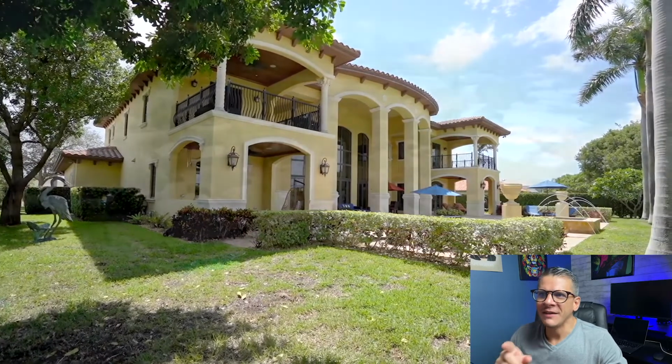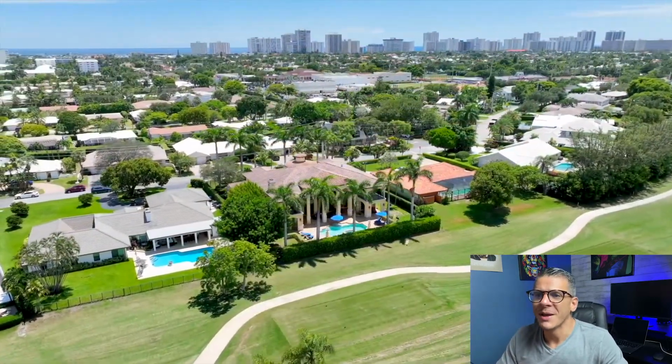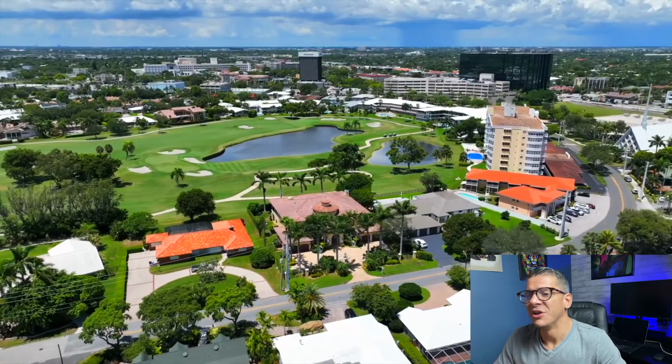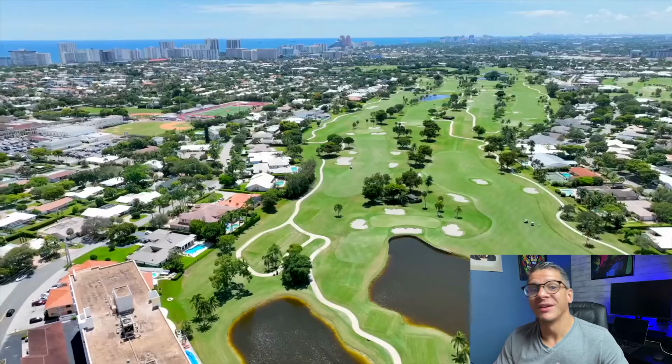Totally awesome. Again, in the distance, you can see the Fort Lauderdale skyline. That's Fort Lauderdale Beach, and you're about a mile away from the oceanfront. As you can see, it's overlooking the Coral Ridge Country Club, and you can see the oceanfront right there in that background photo. Totally awesome. The country club membership does not come with the house.